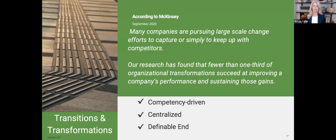And then, of course, transitions and transformations. This probably goes without saying. I know a lot of you are probably experiencing a lot of transformation activity right now. But the question is, does that sit in the PMO, or do you have a separate PMO setup that focuses just on transformation activities? McKinsey studies also find that fewer than a third of organizational transformations succeed. And I wonder how much of that is because there isn't a PMO that's dedicated to making sure those things move through the organization in a focused way.